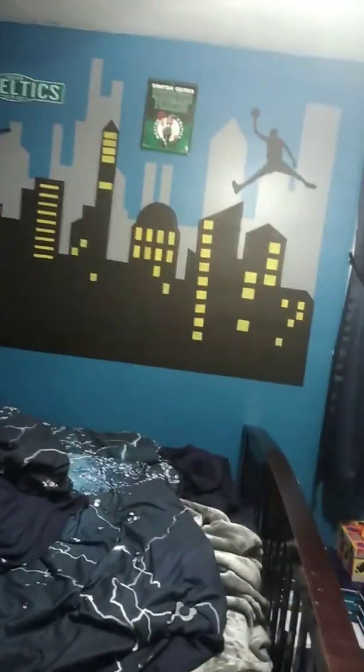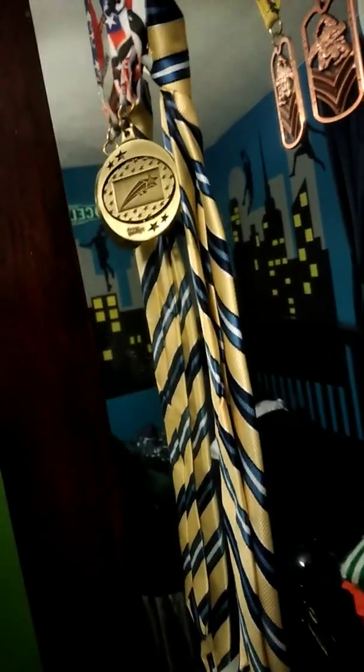So then I got the Voldemort from Harry Potter. This one's really cringy. Nobody likes Voldemort, but it's still a pretty cool Pop to get, you know. If you're a big fan of Harry Potter, then do it.